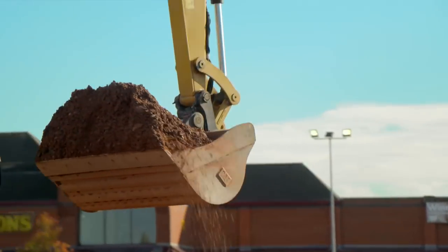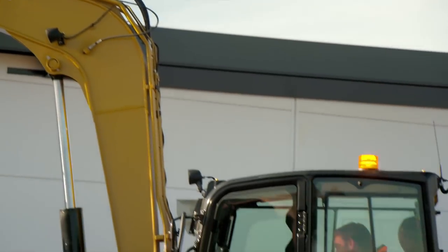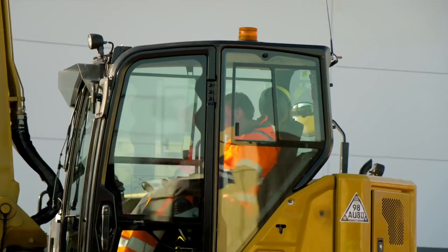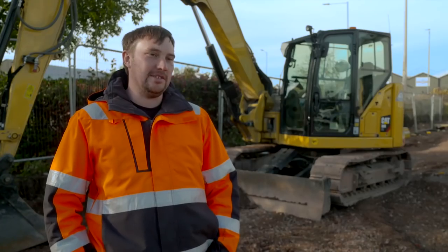Obviously it's got a lot more breakout force on it, so it's a lot better on slopes and embankments and stuff. The performance of the 308 is definitely a lot better than the current model in terms of speed. The power, anyone would notice a massive difference.